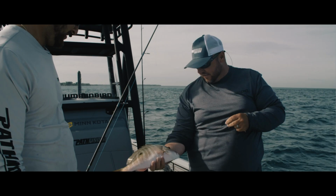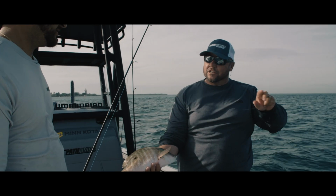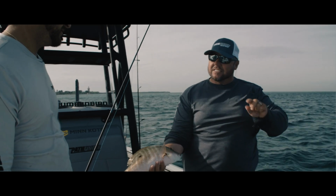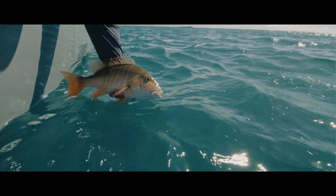The reason why I like to catch muttons. I mean, they're a beautiful fish. Those colors just come alive on that seagrass. And not only are the colors amazing, the fight to them is really darn good too. They peel drag, and they're great eating. You can take some home and have good table fare. Let him ride.